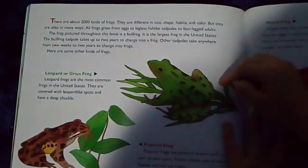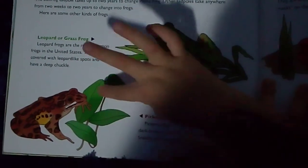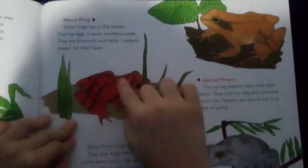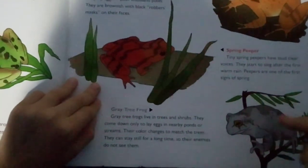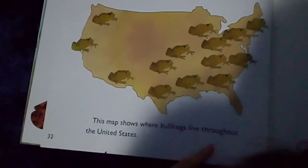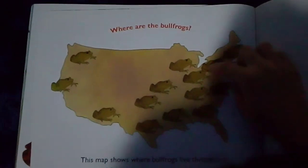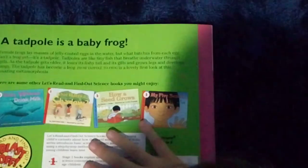This is a leopard or grass frog. This is a pickerel frog. This is a wood frog. This is a spring peeper. And this is a gray tree frog. Where are the bullfrogs? This map shows where bullfrogs live throughout the United States. Right here, the end.